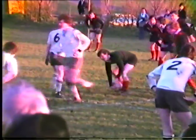Lowerhouse in possession of the ball, making towards the West Bank line. Ball mishandled there by Lowerhouse, now in possession of West Bank, whose task it is now to clear the line. A very good run there by West Bank. Fine tackling once again from Lowerhouse, making it impossible for West Bank to make too much ground.